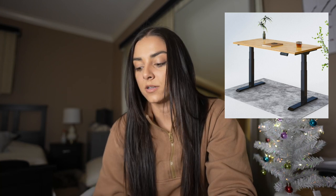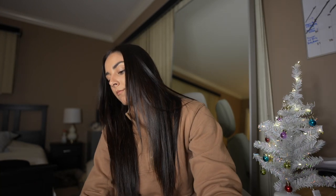On to actual desks. If you work from home or this person works from home, the Flexispot desk is really great. It's a sit stand desk, so you can change it. I'll link what mine looks like and then what it looks like on the website as well. Flexispot has really good shipping and customer service. So if you do need a desk, I highly recommend sit stand if you're working from home.